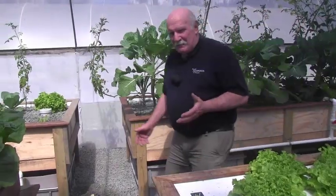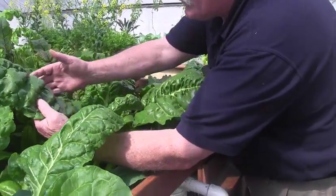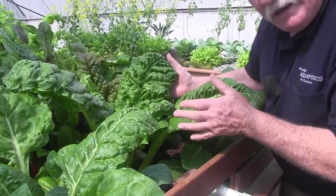While we're on our way to see the Murray cod, look at this silver beet, would you? Fantastic. Look at the size of those leaves. Is that healthy or what? We're growing this, of course, in our Indy 23 system in the wicking bed portion.